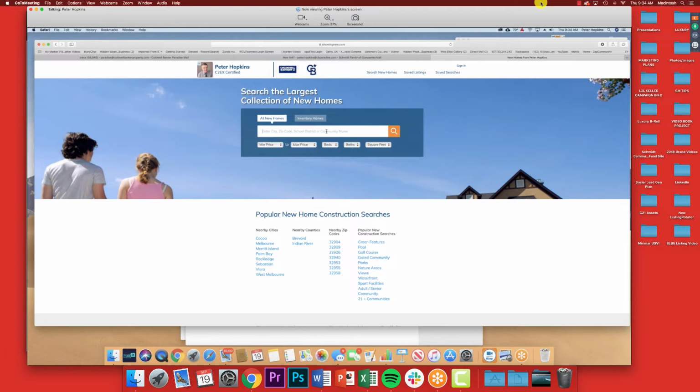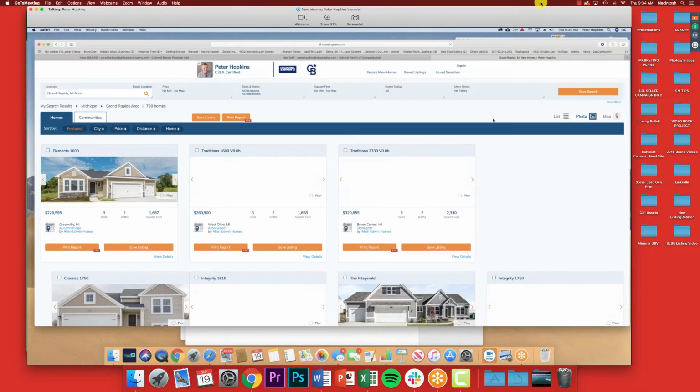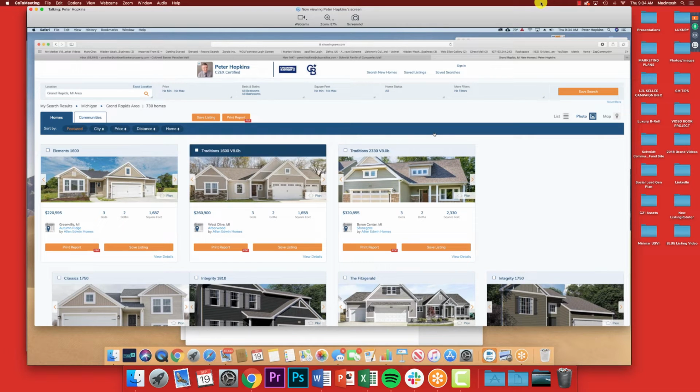So this is already configured and built. It just needs to be deployed. I'm just going to put in Grand Rapids and click search, just to give you an example of what it looks like. These are the various properties that are for sale that are brand new. There are 730 brand new homes on here.